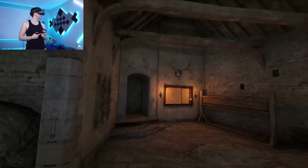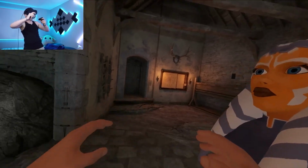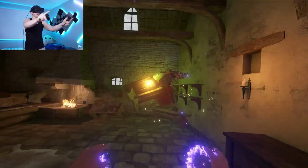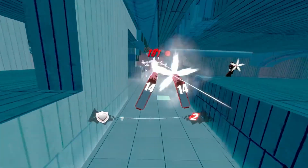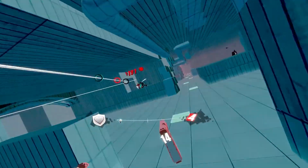Star Wars fans will be happy to know that Vader Immortal, a first-person action-adventure game, is available on the MetaQuest 2, allowing players to sneak around Imperial strongholds and engage in tight lightsaber combat. Pistol Whip is another game that will appeal to action gamers. It's a neon-drenched arcade shooter that has players popping headshots and dodging enemy fire to the beat of pulsing EDM music.